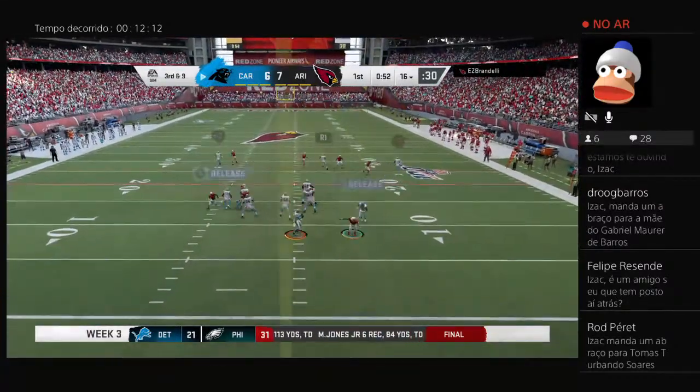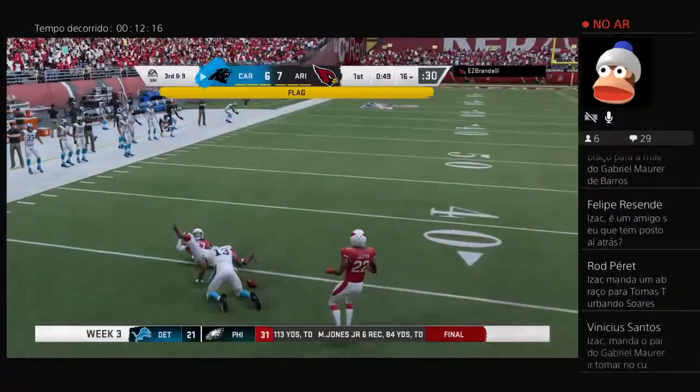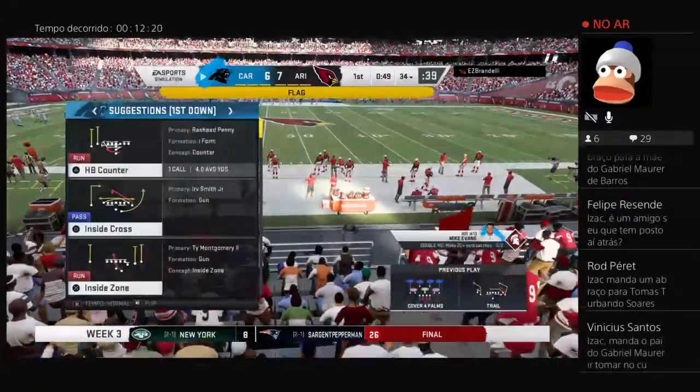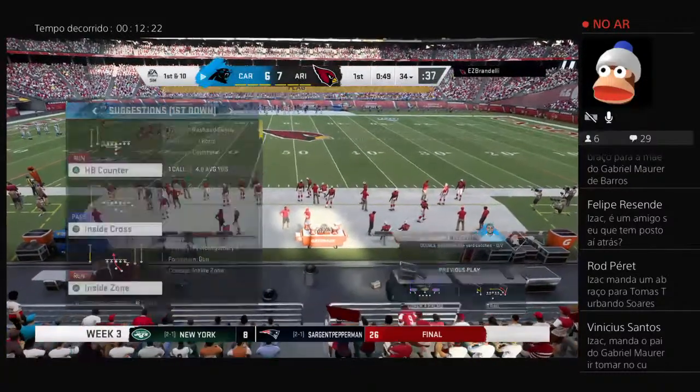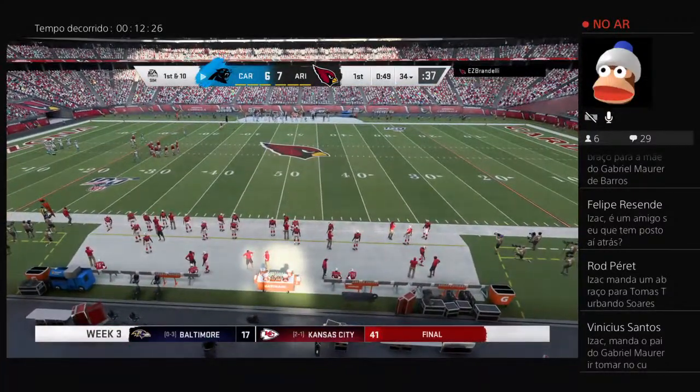Murray going to throw. That's incomplete, but there is a flag down, so hang on. A big call coming on 3rd down. Some boos coming down right now from this home crowd after that call. Yeah, and that was because of the pass interference call.